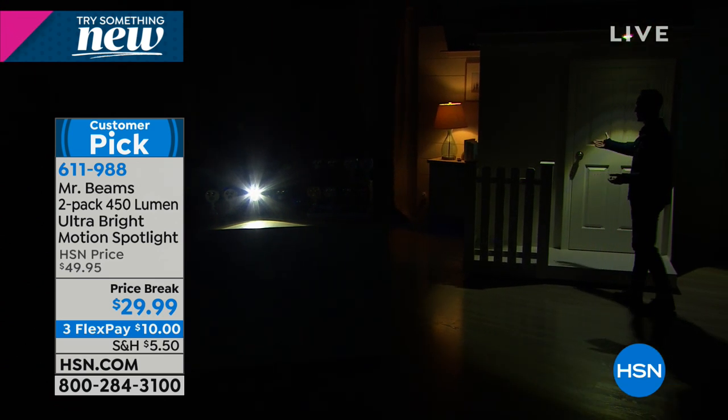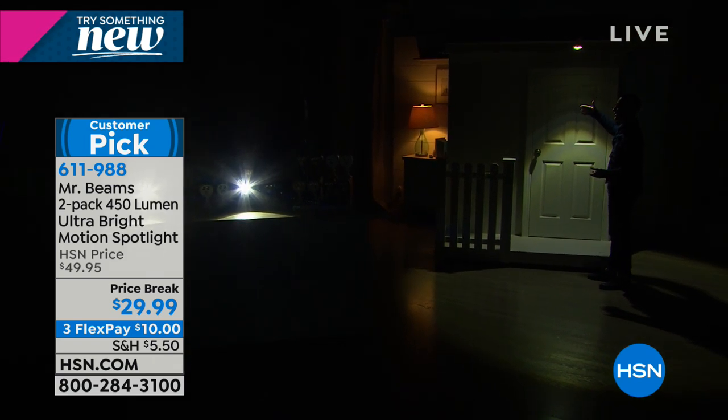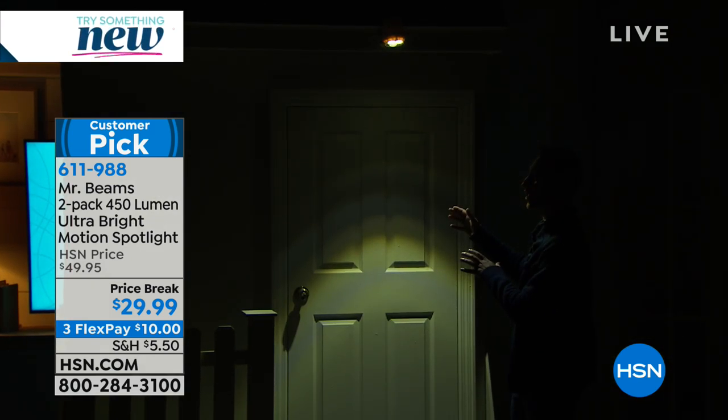What a great compliment too, if you do have that doorbell, the Ring doorbell that you just picked up today. This is a great compliment for you. Again, when this turns on and you maybe live by yourself at home, this is gonna turn on. And if you know that you're not out there, this is a great deterrent.